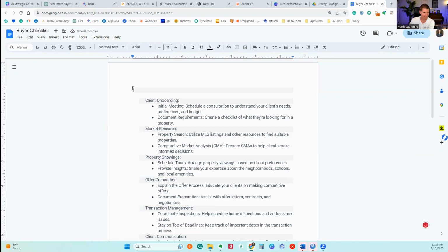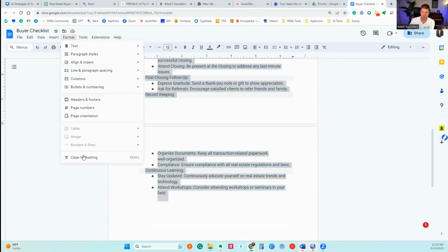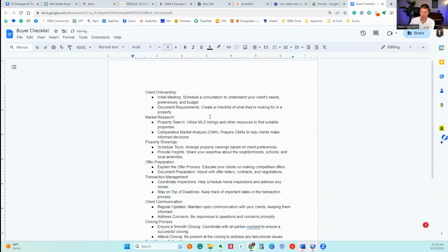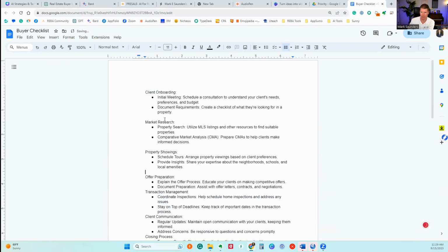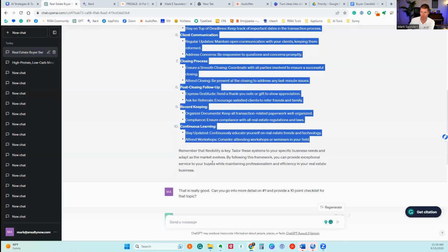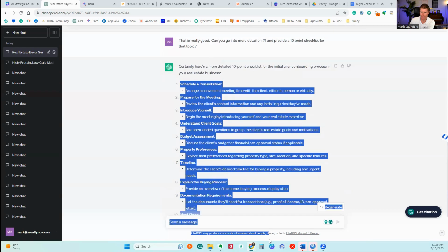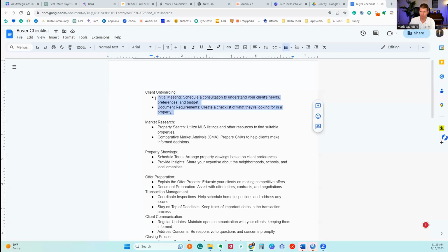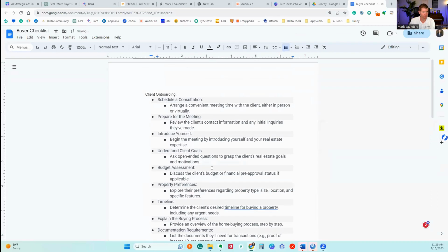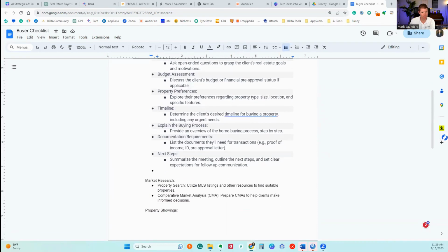I don't like the formatting. I wish that was something they would fix. So what I would do, highlight it all, format, clear formatting. And there we go. So now we can just space it out. And you can see how I can go back now and use the next one as the second part. And now I can edit it however I want. Copy. Right here, client onboarding, we've got more details. Paste. Look at that. So now I've got a document basically laying out everything that I need to do.